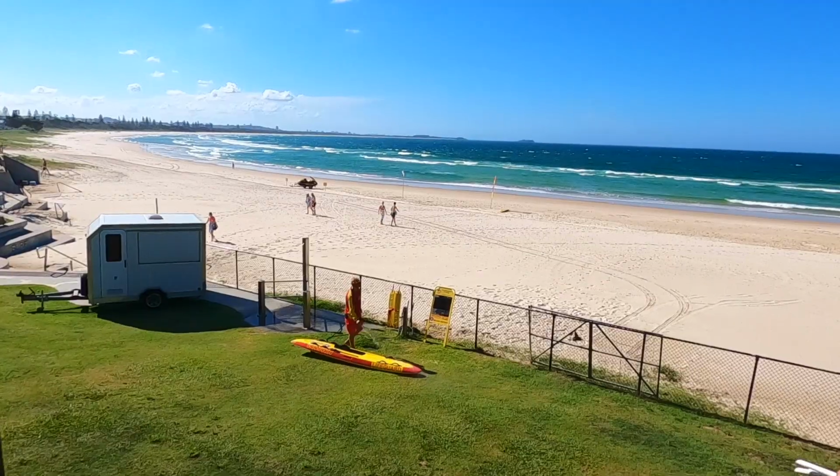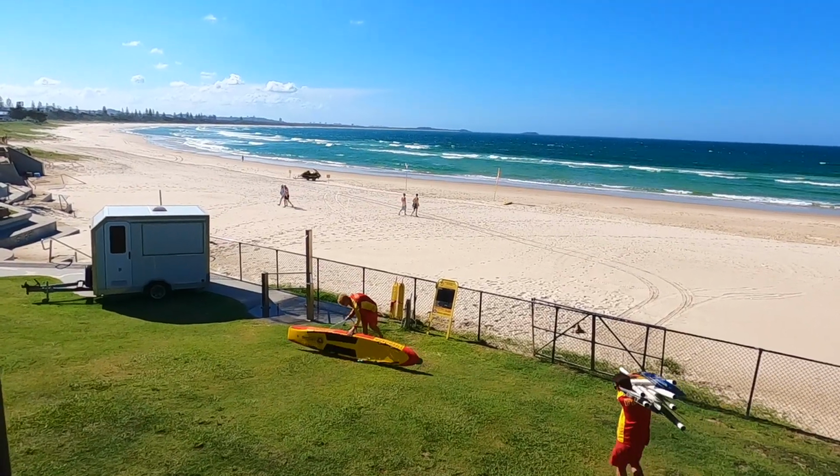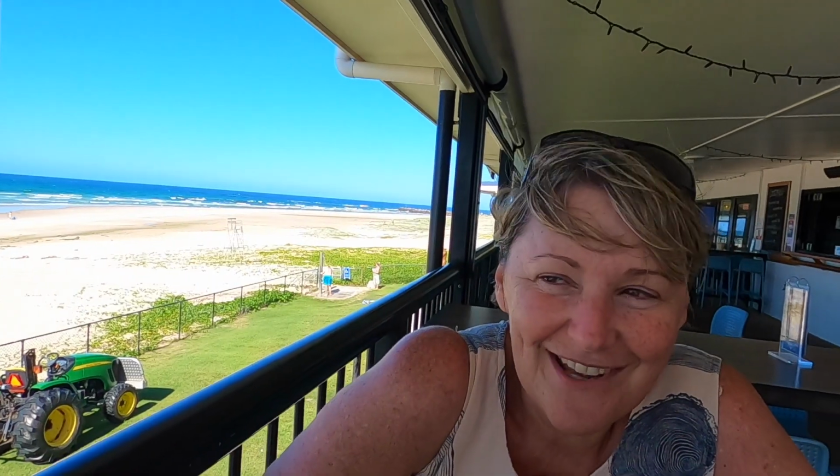Cheers. Well, it's come to the end of our day at Kingscliff, and we've finished up at the Surf Lifesaving Club to have a cold drink before we head home. And it's beautiful. You can see the Surf Lifesaving guys have been packing up their gear, and we've had such a great day. We love coming to Kingscliff because it always feels like you're going on a little holiday, you know?